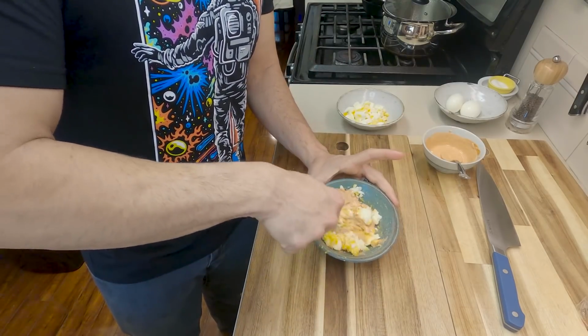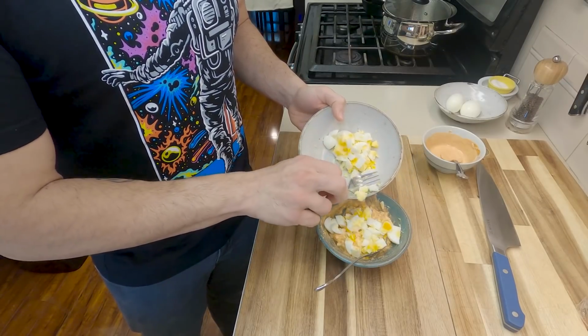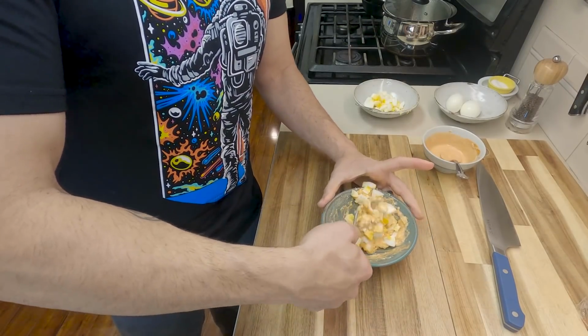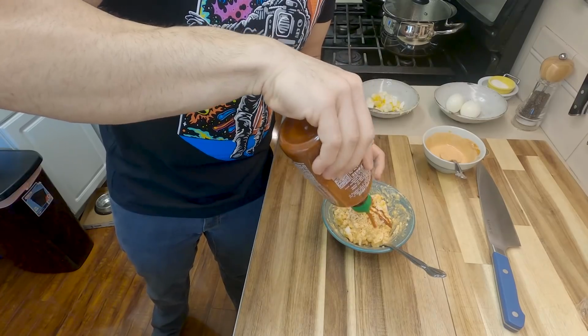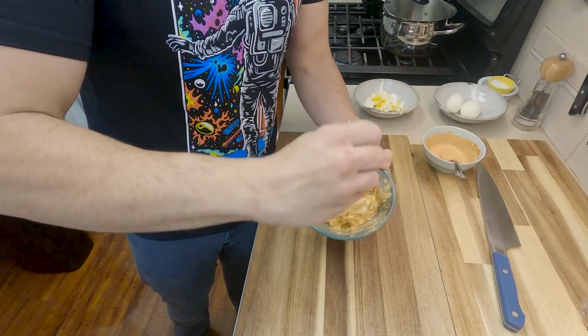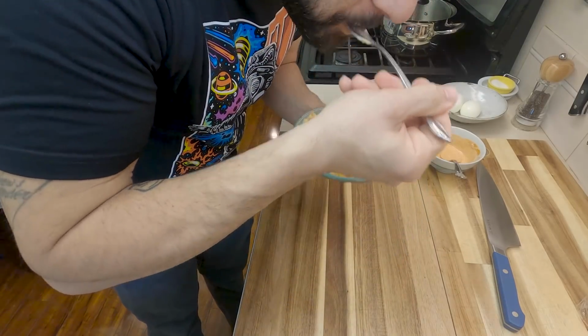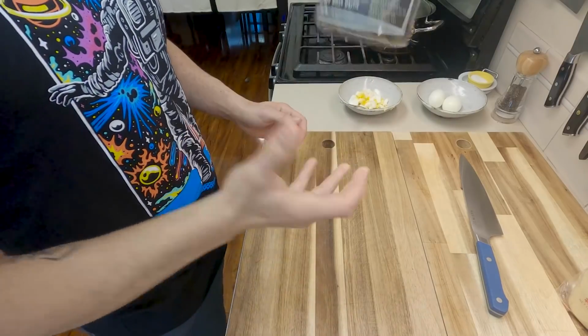Add in just a small portion of your spicy mayo to start, fold this into your egg, and then fold in some of the fully cooked egg to give it that textural difference. Once you get everything nice and coated, go ahead and season it to your liking. I made sure that I added more Sriracha because I wanted this to be extra spicy. Give this a little bit of a taste and make sure it is to your liking. This was fantastic.